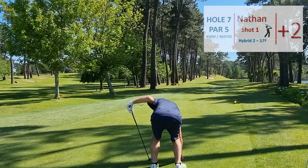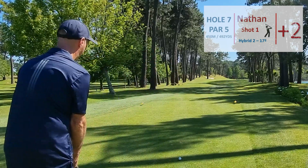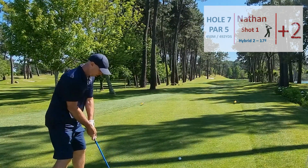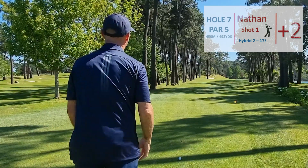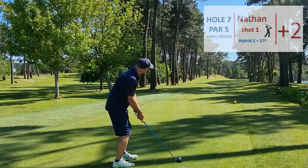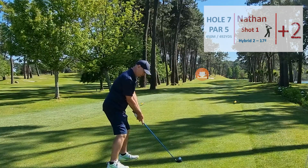I'm now +2. And on this course, I used the hybrid 2 quite a lot instead of the driver because, again, you can see it's just trees everywhere. You've got the beach and the sea on the right, but trees there and trees on the left. So the target is that bunker at the end to the right of it. Yeah, just there or to the right.